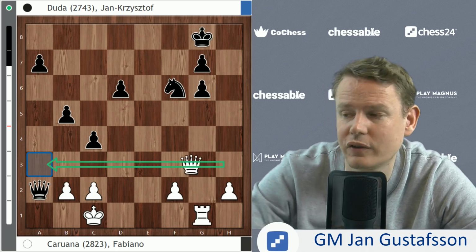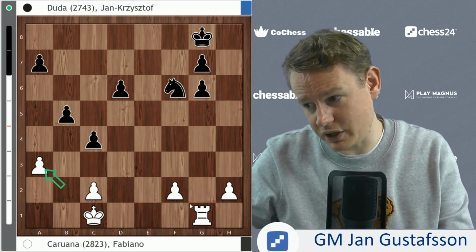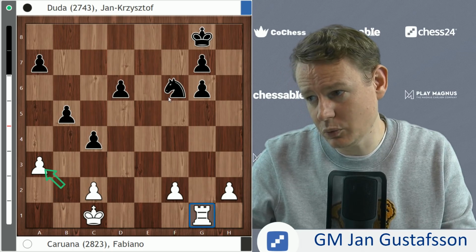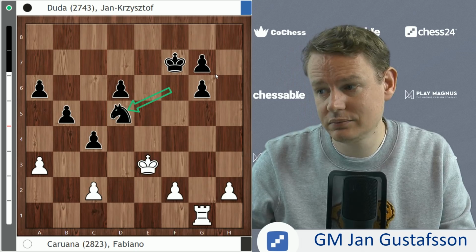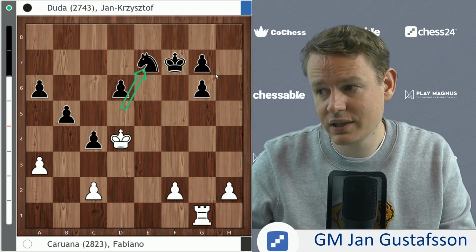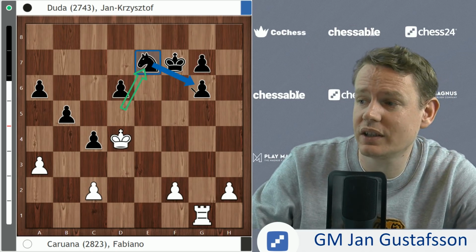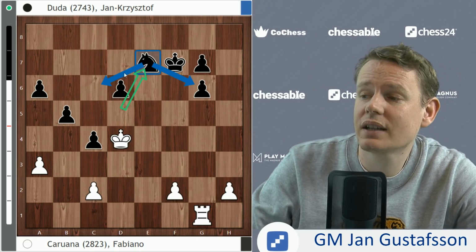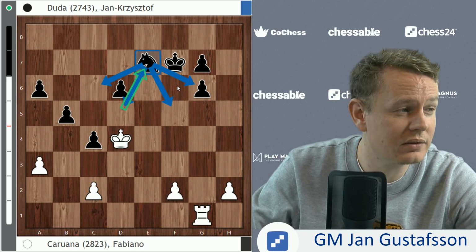So Caruana goes for this endgame, and he's rightly evaluated. I'm guessing that he's much better here, with the rook against the knight and the king entering the action very quickly. So here comes the king. Duda continues defending well. Puts knight on e7 where it covers this pawn. Covers the d5 square. Just the best square for the knight.